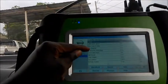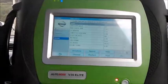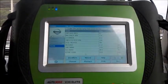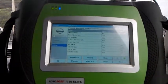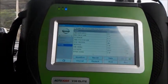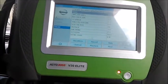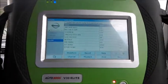But I see even the oxygen sensor up here is doing its thing, still cycling. I'm going to watch it again as I power brake. Yeah, oxygen sensor also works fine. So really, I don't have any fault codes. I can't find anything wrong with this vehicle, at least in the engine control module. I can't see anything off.